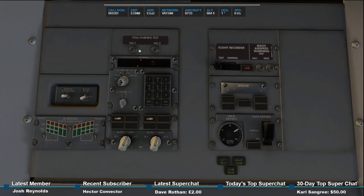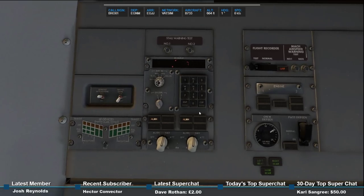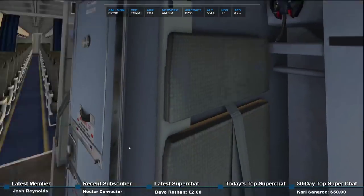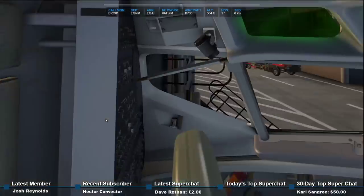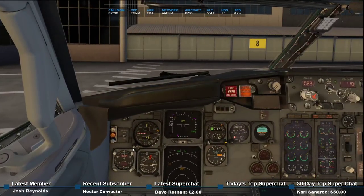Stall warning test. Sounds like a machine gun. Fantastic. And we'll put the dome light on bright. Check the emergency exit lights there. And that's it. Now, one thing I'm already missing is all the immersion. So obviously in the Zibo mod, you can start boarding, you can make it sound like aircraft boarding. It does make it sound a little bit more realistic there.